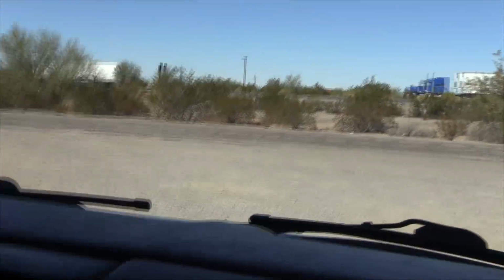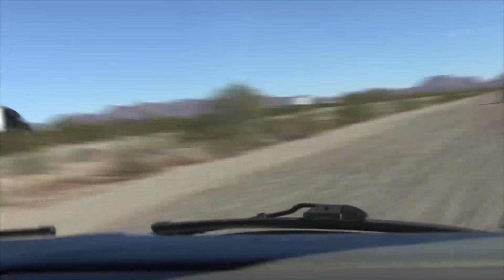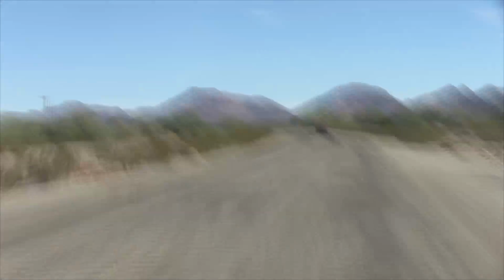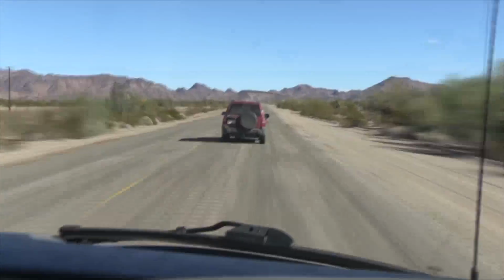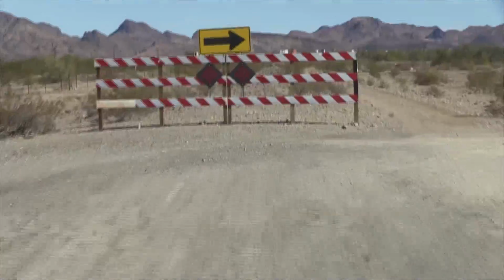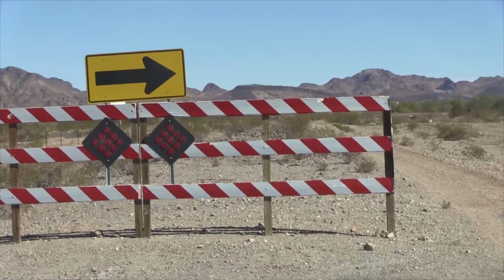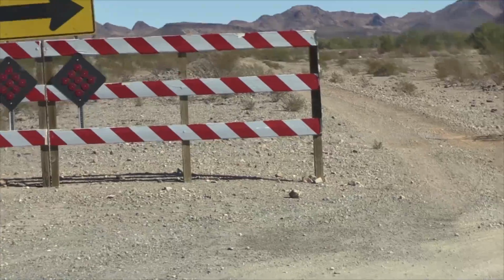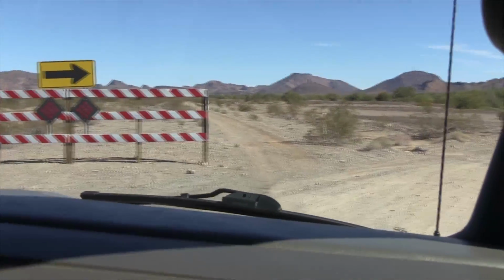This is roughly half a mile. So about half a mile to here, we think. 3.5 miles. Yeah. So our best guess is, because we started a little late, was 3.5 miles to here. And now we're going to zero out our odometer and start up the dirt road.